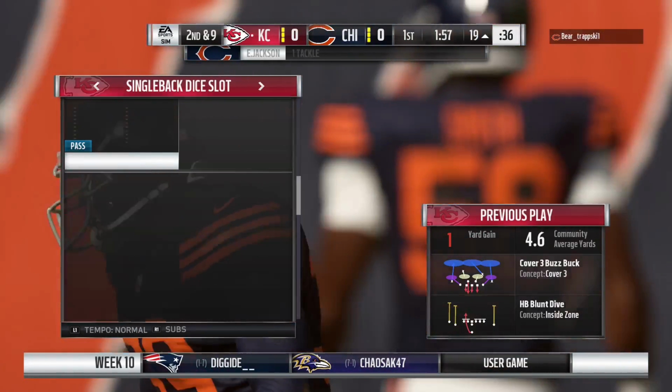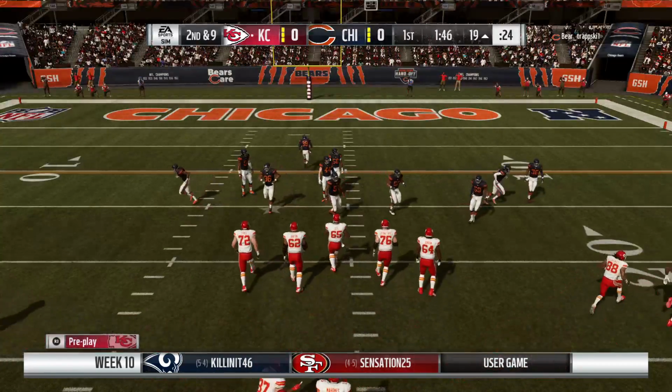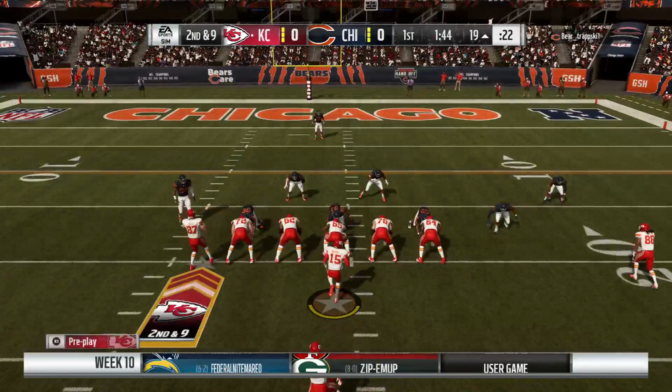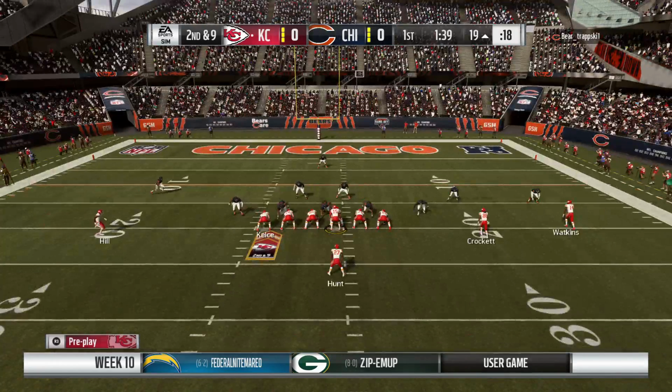Eddie Jackson with a tackle. Typically, we think it's the strong safeties that are better tacklers, especially closer to the line of scrimmage amidst traffic. But in this case, how about the free safety coming up and making the big-time play?